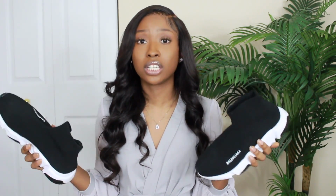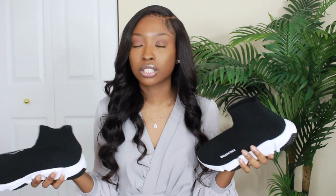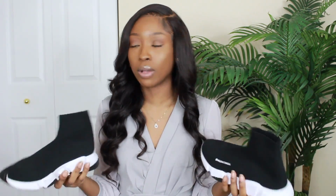So these basically feel like socks. That's honestly what they feel like with Balenciaga inside of them. They're just sock shoes, but they're trainers. They actually feel really good. If you have a pair of Yeezys, you know what I'm talking about. The inside feels really good, especially when you're working out. These are like leisure workout type of shoes for me, so that's why I got them.